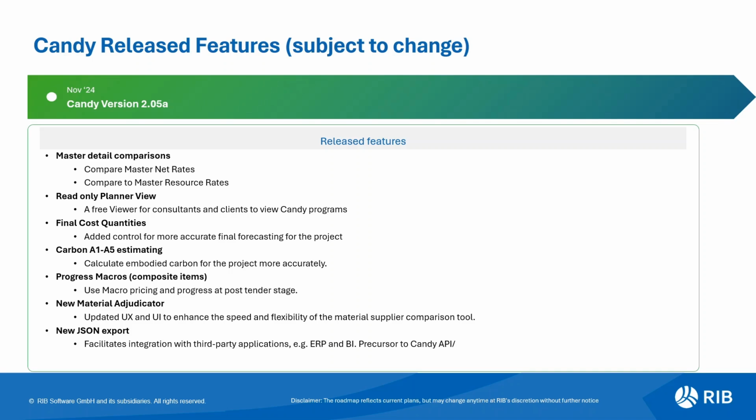The next item is the new materials adjudicator. I'm sure you have seen a substantial change from our old material adjudicator to our new one. And this is really incorporating updated UX and user interface. And this is really to enhance the speed and flexibility of the material supplier comparison tool. And I'm sure you've seen that on the subcontract comparison tool as well. And this just allows us a better fundamental, or a better substructure, or a better structure to develop faster in these categories in the future.